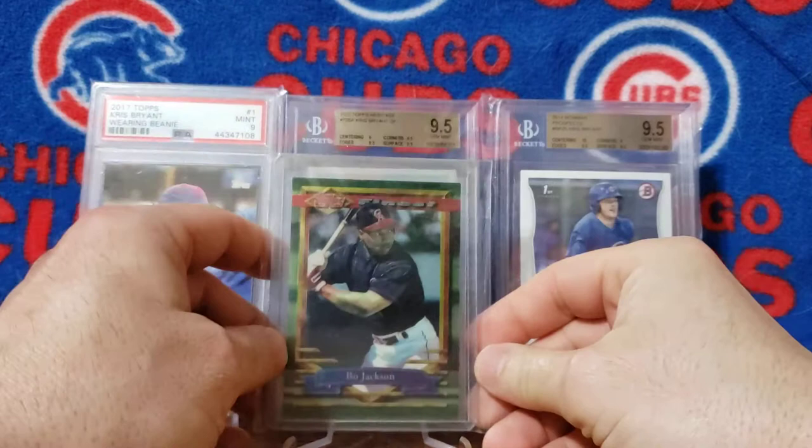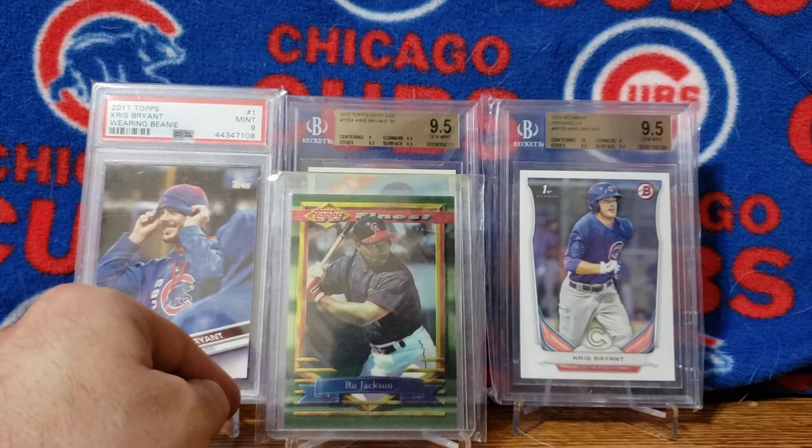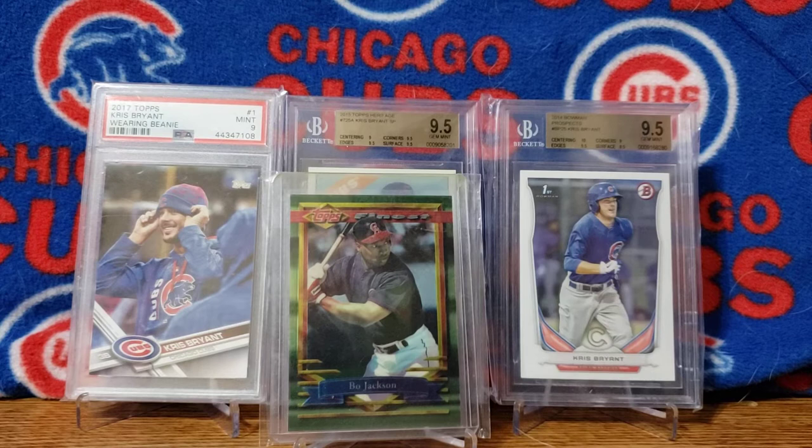This is a neat one here. This is the 1994. Get rid of that bad glare. The 1994 Topps Finest of Bo Jackson. My favorite Bo Jackson cards are him in the Kansas City Royals uniforms, but I love the early 90s Topps Finest cards. So there is a Bo Jackson Topps Finest.